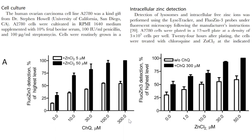Here on the x-axis, we have increasing concentrations of chloroquine, and the white bars represent those cells that were bathed in only 5 micromolar solution of zinc chloride, and the black was in 10 times that amount, at 50 micromolars concentration of zinc chloride. And what you can see here is that in the normal situation, if you're able to get some zinc into the cells, this is the amount of zinc you will see inside the cells. So this is the amount of concentration outside the cell. This is the amount of zinc you see inside the cell.